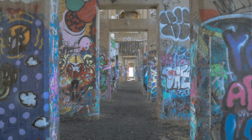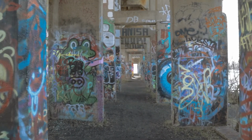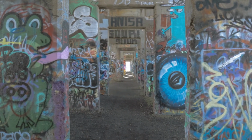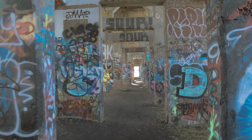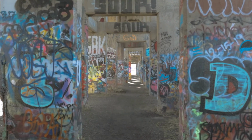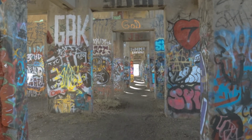Extending 875 feet into the river, Pier 18 carries two railroad tracks. However, when the Reading Company was absorbed into Conrail in 1976, the massive facility was mostly abandoned, including 11 additional piers, and most of the tracks were removed.